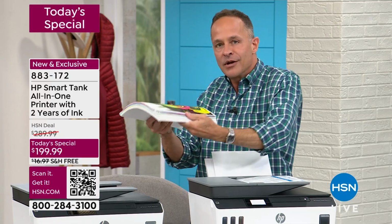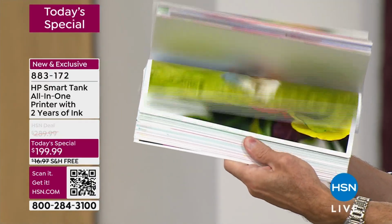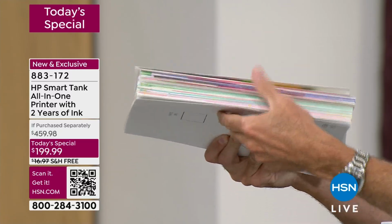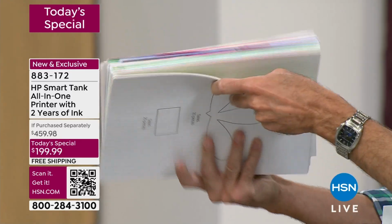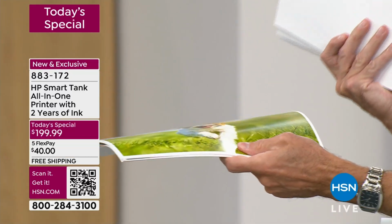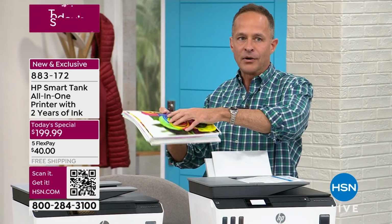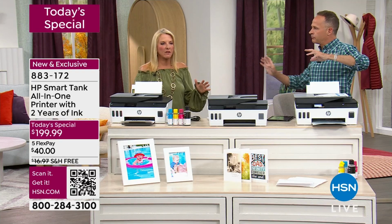I've got about 250 prints in my hand here. Nobody prints this much every month, but this is what you could print every single month for the next 2 years to get to that 6,000 to 8,000 pages. Most of us probably print that much per month, quite frankly. So we're talking about years and years worth of printing here, all built in, before you ever have to think about getting a new refill. Before you even consider it.